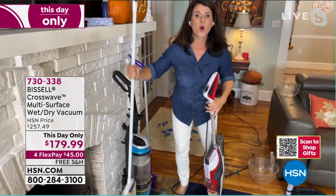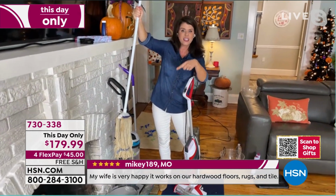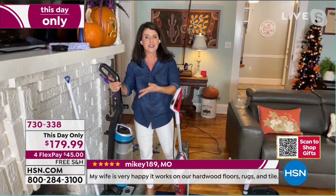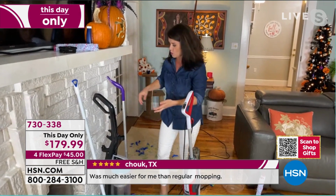This is the old way of doing stuff. Look at this icky, dirty mop and bucket. Look at all of the ickiness. You're spreading the germs. Bissell's been around since 1876. This is a great vacuum, but it's 17 pounds. I don't want to pull this out all the time, and guess what? It doesn't scrub your floors.